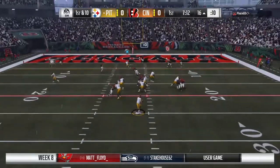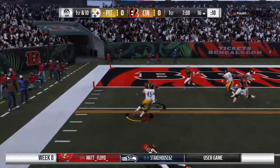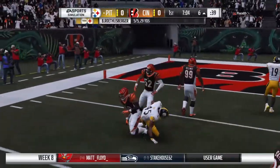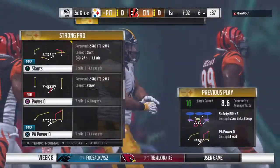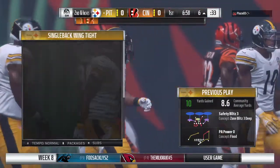From the red zone now, they'll look to throw. He's just going to dump this one off to his fullback out of the backfield. And able to break one tackle, but then quickly brought down. But a nice little gain. 10 yards on the pickup there, and it'll be 2nd down.